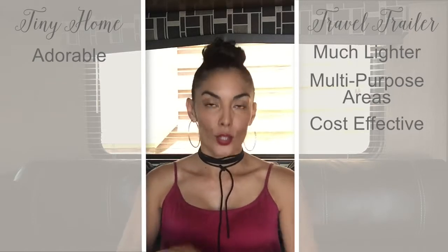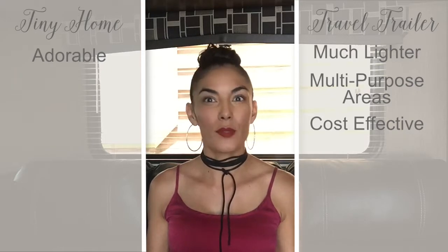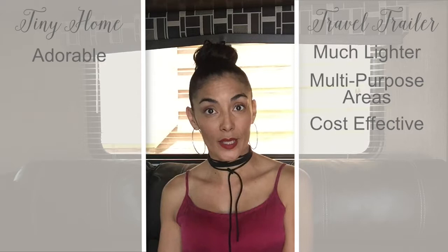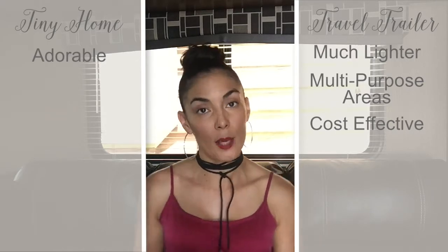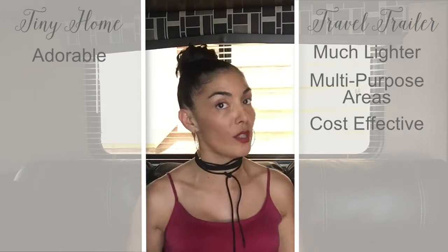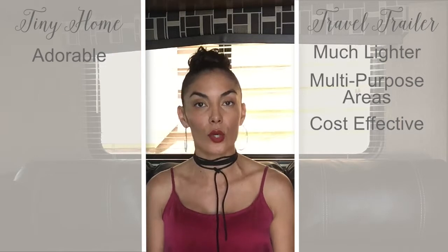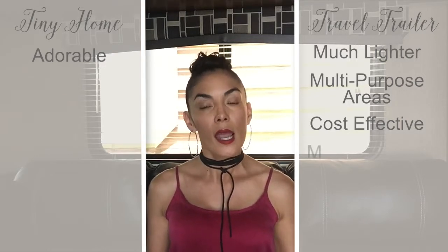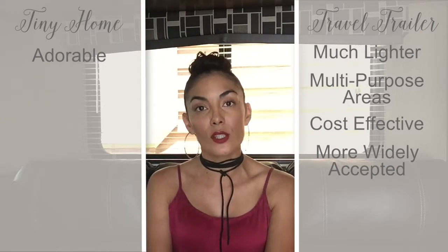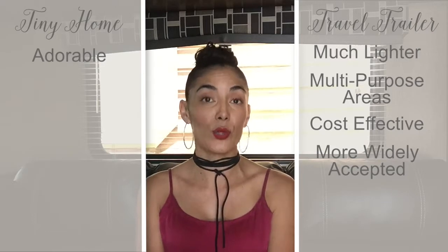Now let's get into ease. Is it the category of ease? I'm just going to say ease. Right now, even though the movement is definitely going in the direction of tiny homes and people are becoming more aware of what they are and what to do with them, there's still a whole section of parks and places that don't really know what's up with tiny homes, so they don't really accept them very easily. And that's something that you want to consider if you're really thinking of living in this way, because you want to be able to go wherever you can go and be wherever you can be.